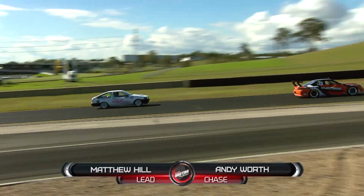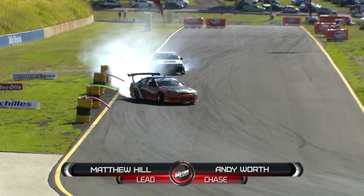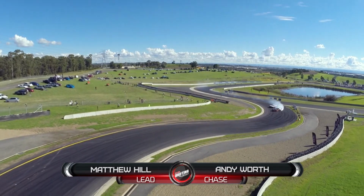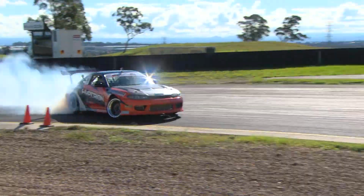Let's get back into it with Matthew Hill and Andy Worth doing the chasing in the Toyota. Yeah, as they come down into the judging section here, Andy giving away an early lead there to Matthew Hill, both coming through, and as we switch back to this outside clip, this is the crucial point for the judges that really tripped out a lot of cars. You can see neither of them went to the outside of the track there, giving away easy points.